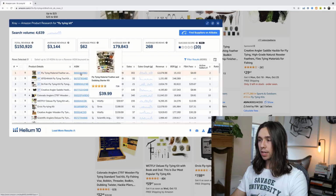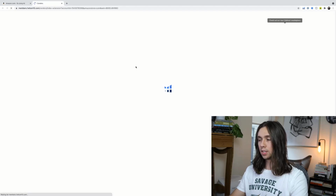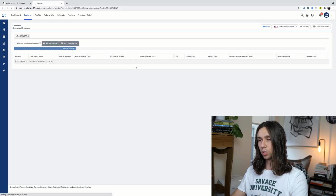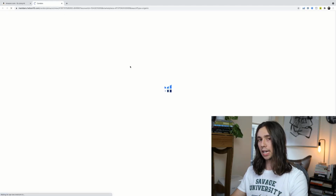Right here, we want to pick someone who's been doing this successfully, and doing it successfully for a long time. So we're going to pick one of these, select their ASIN, go to the checkbox on the left-hand side and hit Run Keyword Search. What this is going to do is pull up a tool named Cerebro that's going to show us all of the keywords related to this product, where this product is getting its sales from.